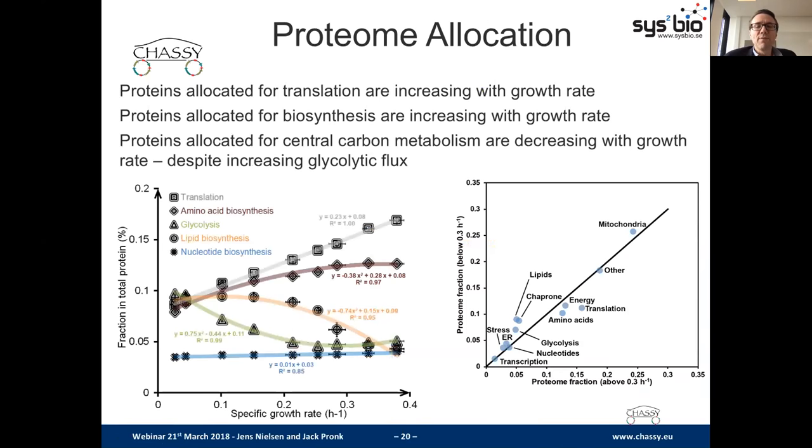And we've zoomed into specific biological processes. We see, as it was very clear from the previous map, this very strong linear correlation between ribosomal system allocation of protein to ribosomes with specific growth rate. It's increasing linearly here with a remarkably strong Pearson correlation. For amino acid biosynthesis, we also see an increase with growth. For nucleotide biosynthesis, we also see an increase. It's a very low slope here, but there is an increase. Whereas when we look into glycolysis, as I said, that is decreasing. And for lipid biosynthesis, there also is a decrease, particularly at the higher specific growth rate, which we believe is due also to a change in cell volume, which will also change the lipid content per cell, per gram dry weight.